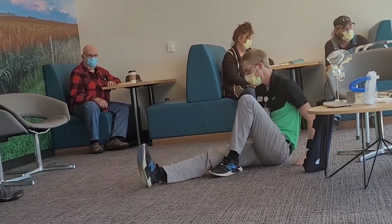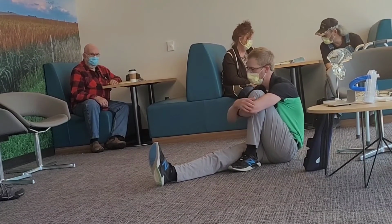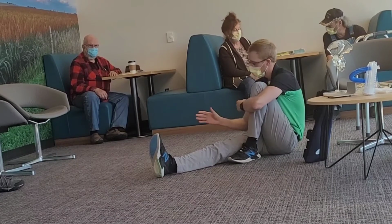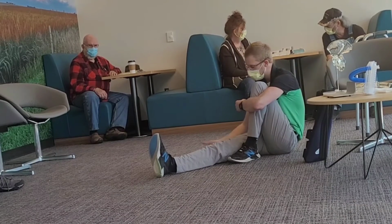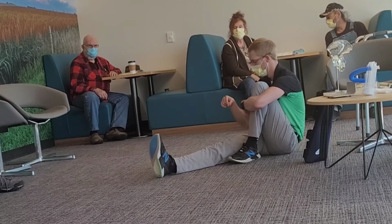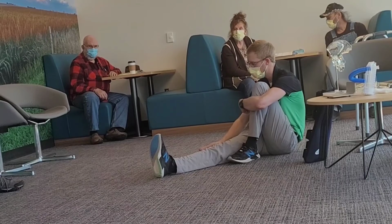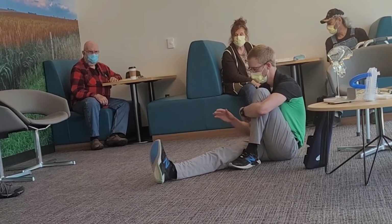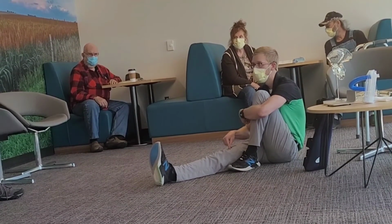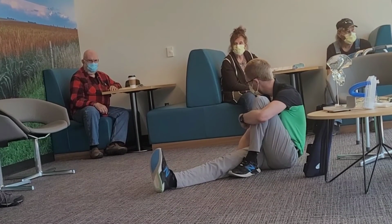Okay. Next one is called quad sets. So I'll show you on my right leg here. We'll say my right's going to be my surgical. So I want you to envision that you have an egg, a towel roll, something like that underneath your knee. You're going to tighten up this top thigh muscle, push down, hold for a couple counts, and then relax. Tighten up this top thigh muscle, push down like you're going to squash that egg, squash that towel roll, hold for a couple counts, relax.